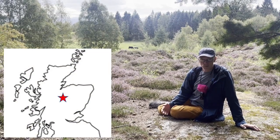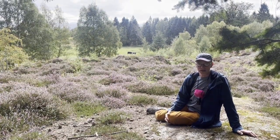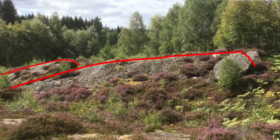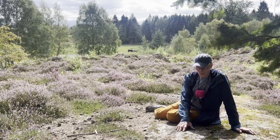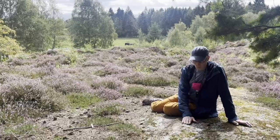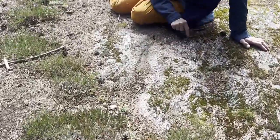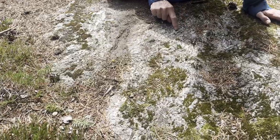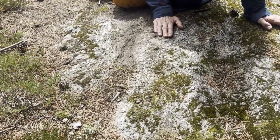We're at the Roches Moutonnées stop on the road between Grantown-on-Spey and Carrbridge, and they are lovely roches moutonnées, but actually the rocks themselves tell a very interesting story. So you can see that the rock that I'm sitting on is a very highly folded schist. If I try and follow the folding, it's very difficult because it's so folded and refolded. It goes down and up and round, and so this has been very highly deformed.